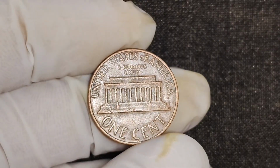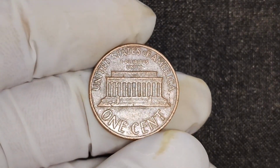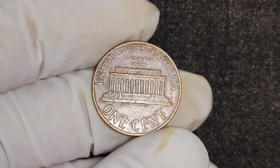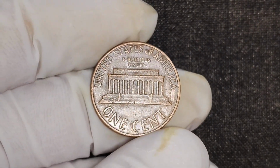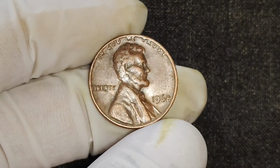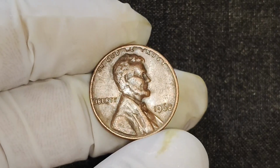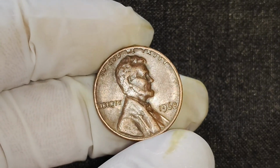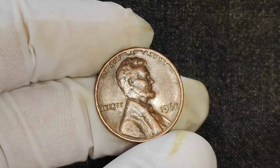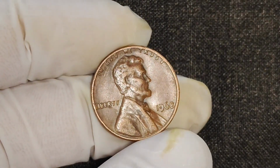You never know when a little bit of history might come through for you, so if you've got a 1968 penny lying around, make sure to take a closer look. It could be your ticket to a windfall. Even if it's not worth $1 million, there are plenty of other rare coins hiding in your change jar, waiting to be discovered. And who knows, maybe next time you're going through your coins, you'll find something even more valuable than this 1968 no mint mark penny.